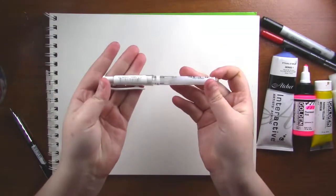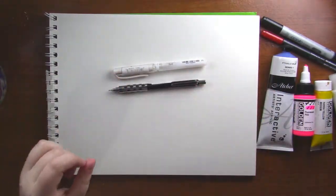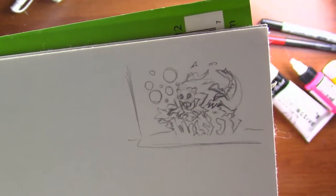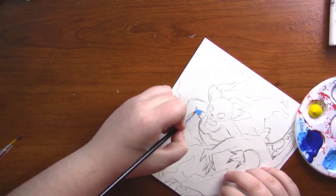For this challenge, I'm allotting myself a white gel pen, a mechanical pencil, and my eraser. So those are just the additional supplies that I'm adding. Also, here's my thumbnail, and I'm gonna be creating a beast.